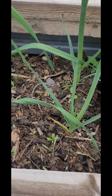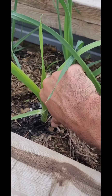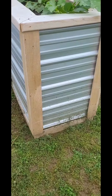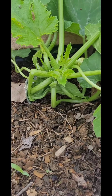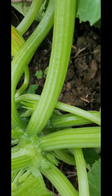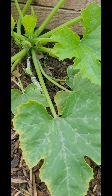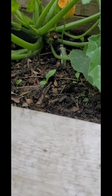The leeks are getting pretty good size. Some of them are almost about as big around as my thumb right now. They'll get bigger, but those are going pretty well. The squash, it's doing pretty good too. Those little suckers are already starting to get squash on them. Like that's one right there at the base of that flower. That's a little squash already starting. And that one there is going to be a squash right there. So yeah, they're doing their thing.